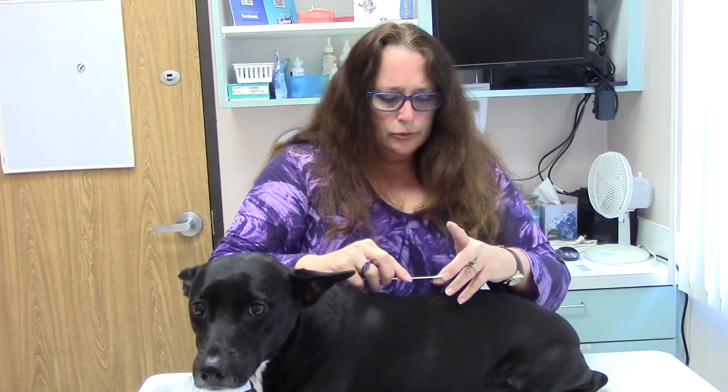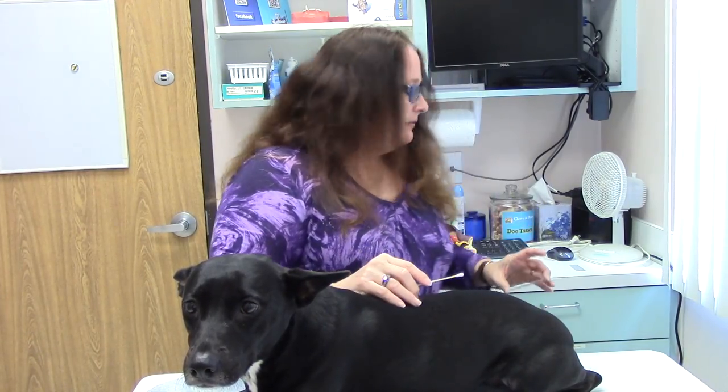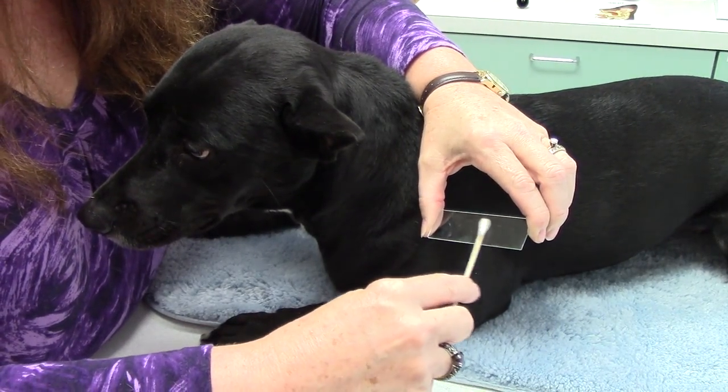This is important to enable your veterinarian to choose the best medication to treat the infection. If the infection is severe, recurrent, or involves the inner ear canal, then a test called a culture and sensitivity may need to be performed to identify the exact type of bacteria and be treated specifically.